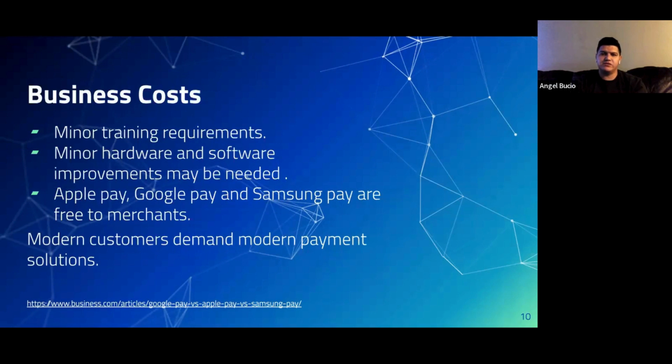I would say this is more of a bigger expense for a smaller business with an outdated POS system, because then it would come with some major improvements, and that can get kind of expensive. But for bigger corporations or businesses, the modern POS systems being used today already support these kinds of electronic payments. With the next one, Apple Pay, Google Pay, and Samsung Pay are actually free for merchants. They don't charge anything for merchants to process electronic payments.